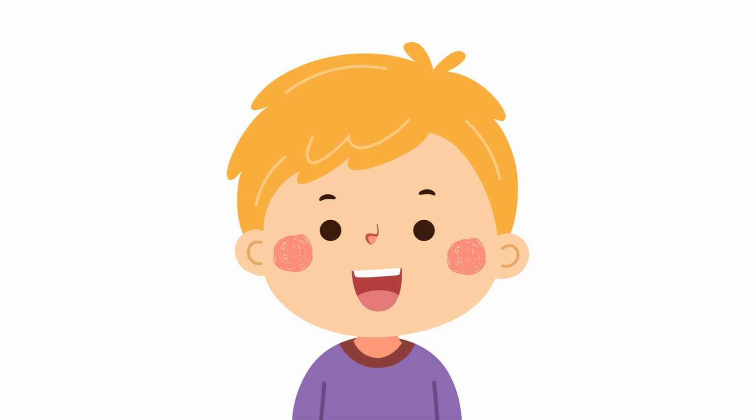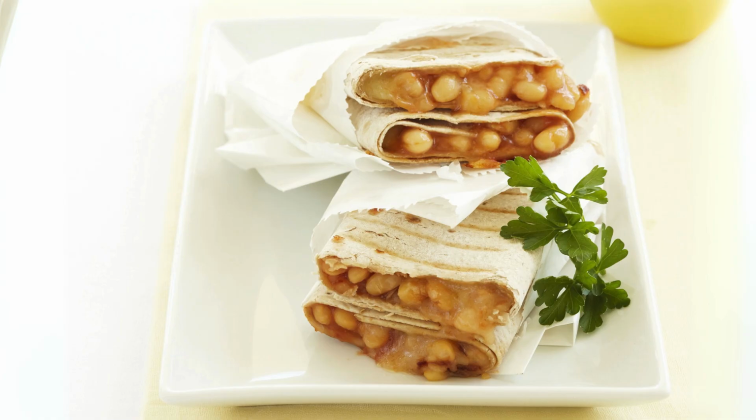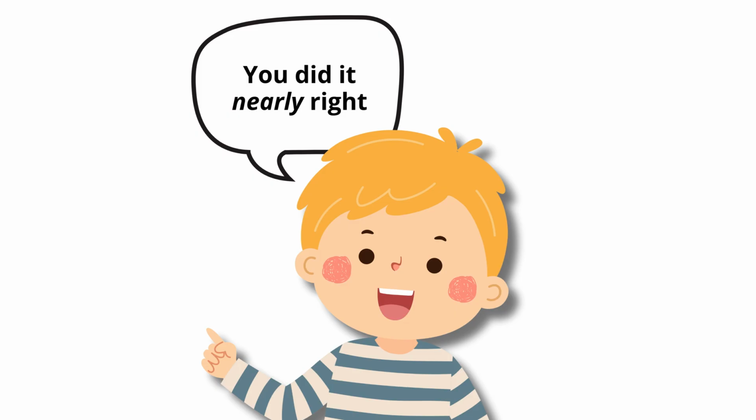For example, now that Kayden's getting older, he's starting to become much more diplomatic, and he's learning how to talk to people in just the right way to get what he wants. His favourite food at the moment is cheesy bean wraps, which he first had at school. He came home one day and told me about them, and asked if I could make one. My first attempt didn't go so well, but Kayden was very kind about it and said, "Papa, you did it nearly right, but you put the beans on first and it should be cheese first, but that's okay because it's your first time." So diplomatic.